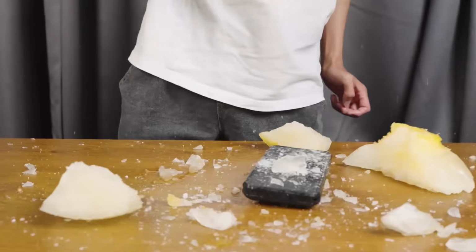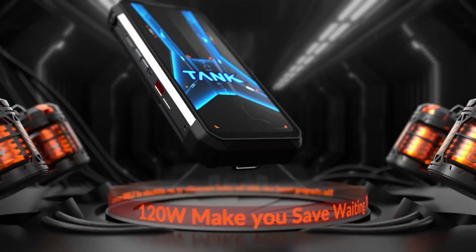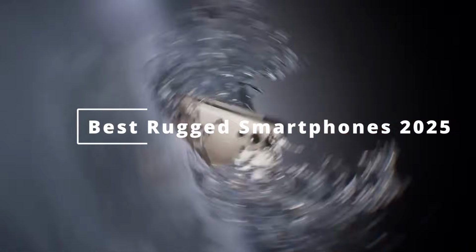In 2025, rugged smartphones go far beyond toughness. They now offer flagship-level features, massive batteries, night vision cameras, and even built-in projectors. In this video, we are showcasing the best rugged smartphones of this year.